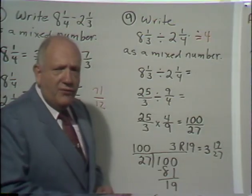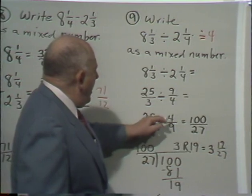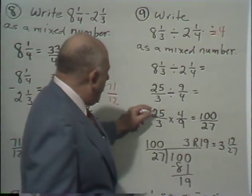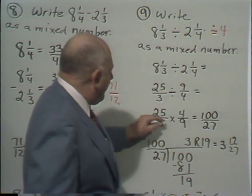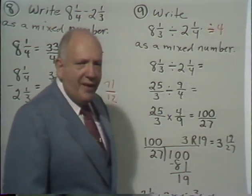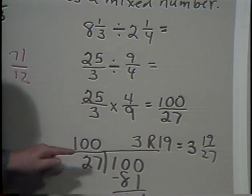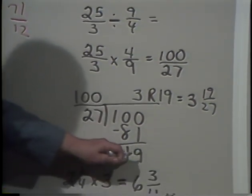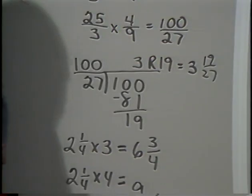How do we divide two fractions? We invert the second one and multiply. See, that's our natural language. It's 25 thirds times 4 ninths. That gives me 100 over 27. Now to convert that, I divide the 27 into 100. That gives me 3 with a remainder of 19. That's 3 and 19 27ths.